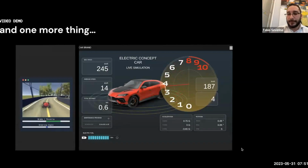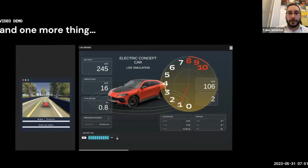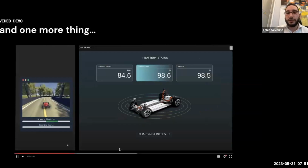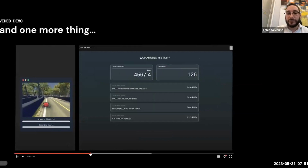And this is an interactive application. This means that you can click on this electric fuel information. You can see the status of the battery in real time. Now the battery is discharging. You can see the health of the battery. Of course, everything is simulated, but it's not different from the actual product.